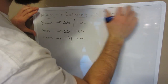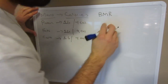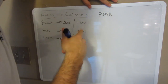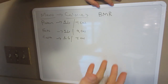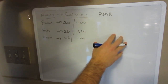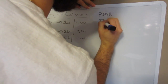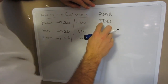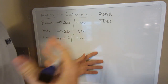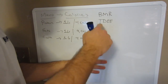You have your BMR, which is your basal metabolic rate. It's the certain amount of calories that you need to keep you alive, to keep your heart running, to keep everything functioning, to allow you to breathe, everything that has to do with that. And then you also have your TDEE, which is your total daily energy expenditure. Going back to calories in to calories out, the amount of calories that you use in a day is your TDEE.